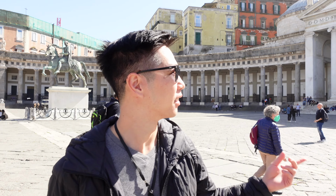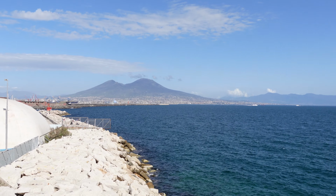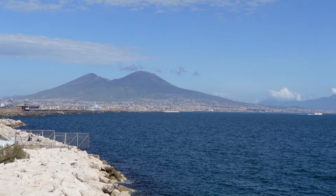So there's the Galleria, Piazza thing, it's Duomo. We are at the Marina area in Naples, and you can get a much closer view of Mount Vesuvius from here.